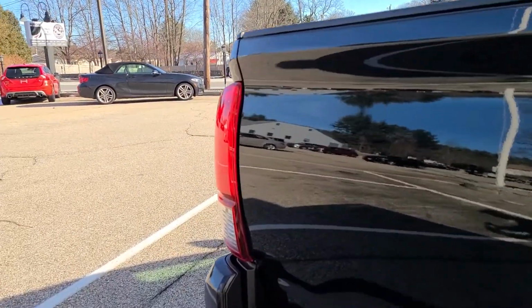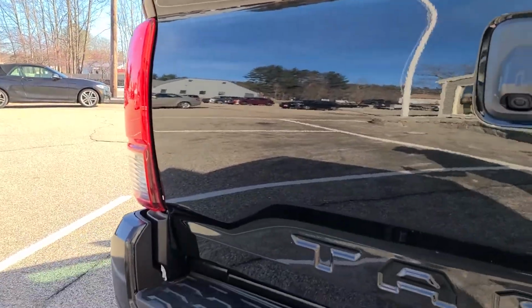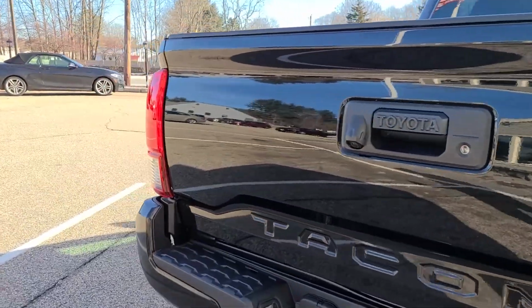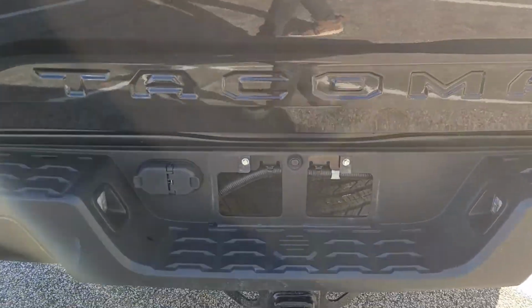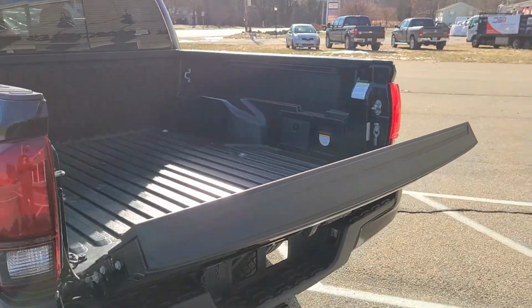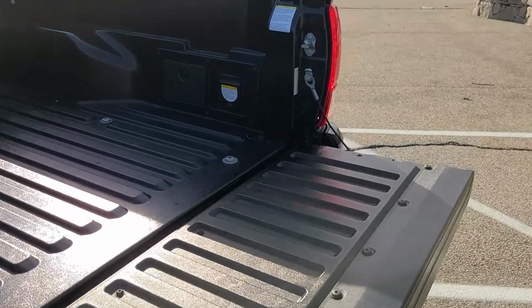Now here at the tailgate, you'll see the latch there with a nice integrated backup camera. We'll look at that in a moment. See the Tacoma badging stamped into the tailgate with that V6 badge, giving it a little bit of shine here at the back as well. You also do have a tow hitch equipped and a spare tire just behind, as you can see. Now this tailgate does have nice dampeners in it, so it kind of has a soft open feature, so it's not going to come slamming down like you may be accustomed to on the older trucks.